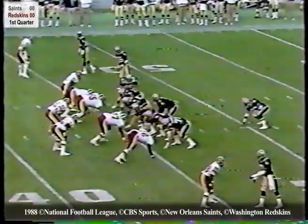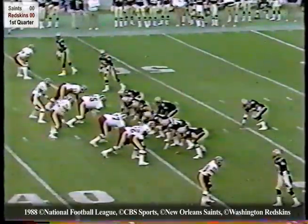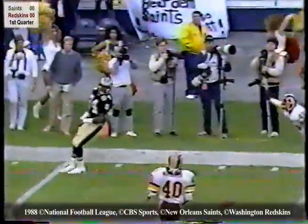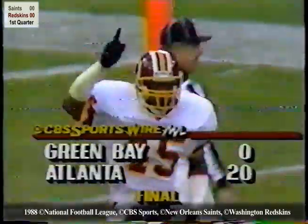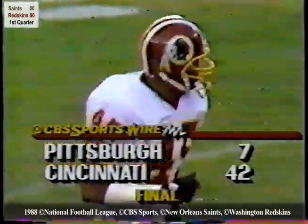Now they line up. And the tight end, Tice, moves from right to left. And the Redskin 45, Hebert to work. Complete. Headed for Eric Martin. Covered by Barry Wilburn.